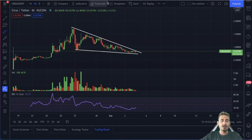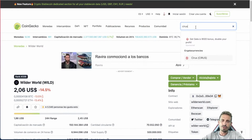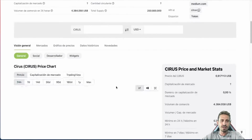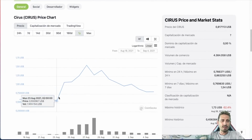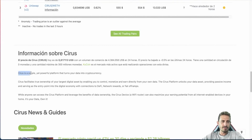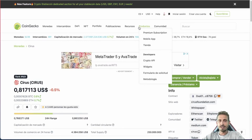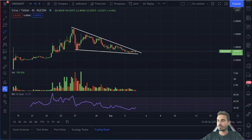No chart here, no data here on TradingView. Let's just quickly take a look, guys. I don't want to do project reviews. I do not see any market capitalization here on CoinGecko. That's a little bit fishy, but it's a relatively new project. So yeah, I'm not doing a project review. Cyrus is a simple yet powerful platform that turns your data into cryptocurrency. Well, it might be pretty decent. Best thing you could do, go to the website, Telegram, check out the project, but no opinion on this one.